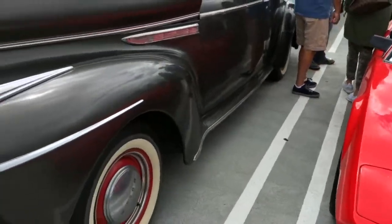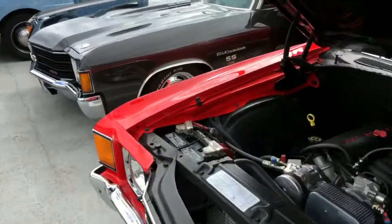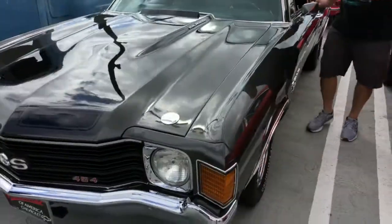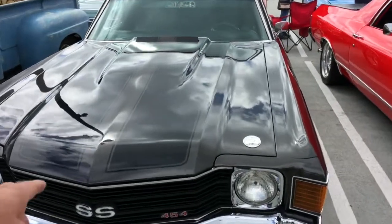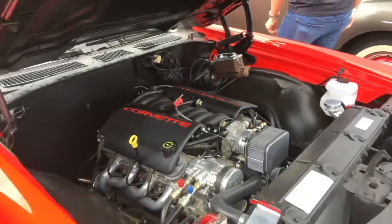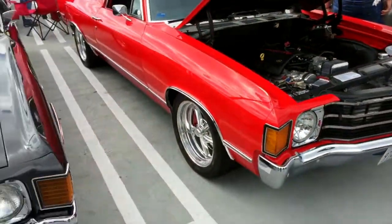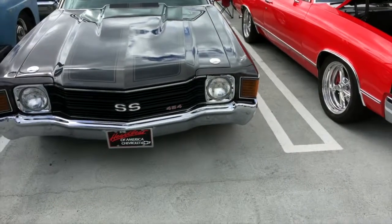That's great. Check it out. That's awesome. Next to it, we've got a couple of El Caminos. Looking really cool. Better believe it. Well, exactly. This is Paul's El Camino. This is running a 454 big block. The one next to it is running an LS transplant. Both a different way of going about the same thing, but both two very cool looking vehicles.